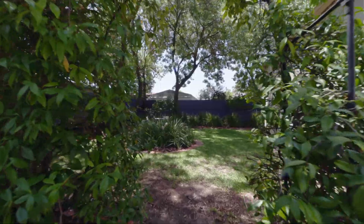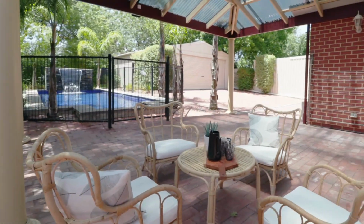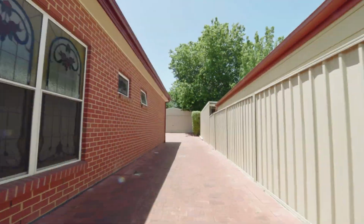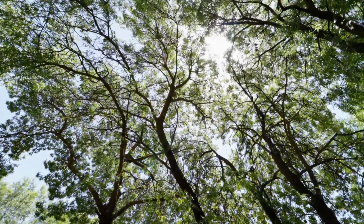For the home that has either lots of vehicles or maybe some teenage children in the home with their own vehicles, there's plenty of garaging. So the long driveway leads down the back to a really large quadruple garage so you can store all of your cars and vehicles.